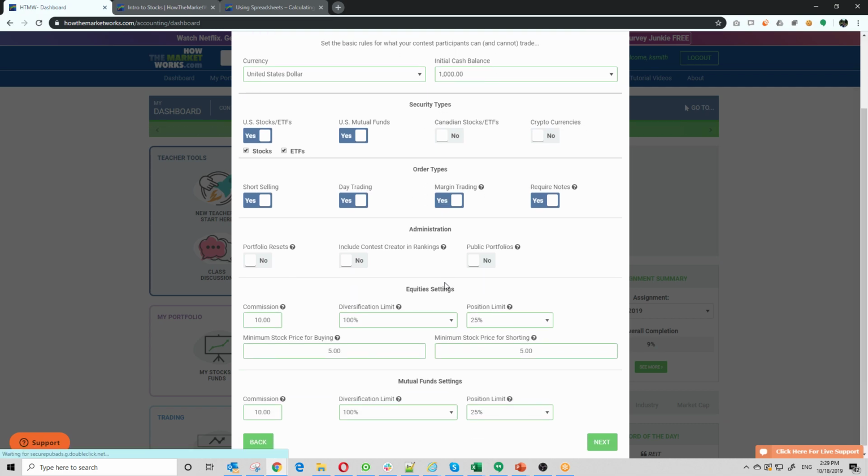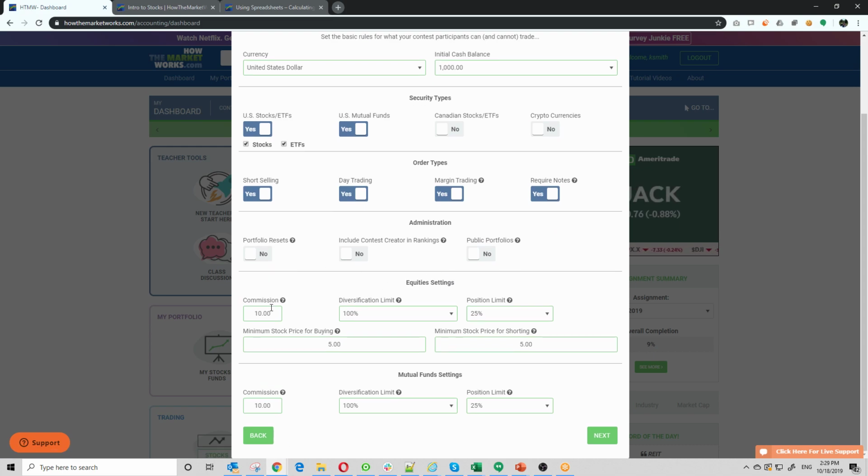Other rules. So these are advanced rules. Not every class uses these, but you can still play around with them. So commissions. How much commission is a student charged for every trade they make? Diversification limit. The diversification limit is how much students can invest in this security type. So let's say that you want to make sure students invest at least half of their portfolio in mutual funds. You can put a diversification limit of 50% on their equities. That way they can only put half their portfolio in stocks. The rest would have to go to mutual funds. We kind of recommend against that, but you can do it.